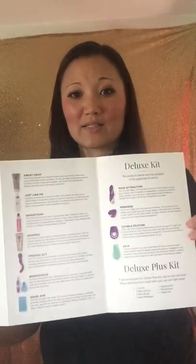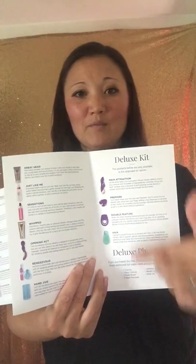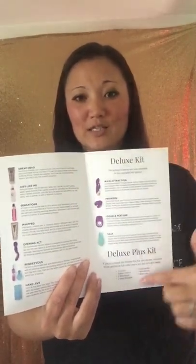It literally gives you step by step instructions for your party: how to do your party presentation, what kind of game you can do as your icebreaker, and then your demos of everything that comes in your kit. If you have the standard kit, you won't have these right here, which is totally okay. If you got the deluxe kit, there it is, and there's your deluxe plus, which gives you all of this plus more. So that is your party guide, and it comes in that one sleeve.